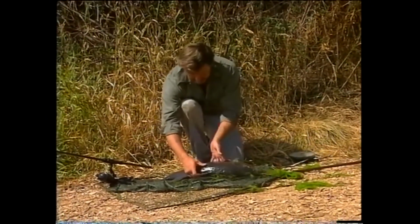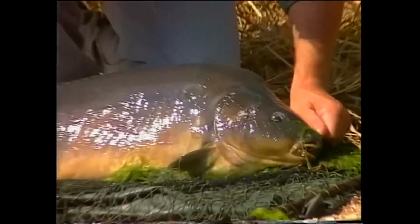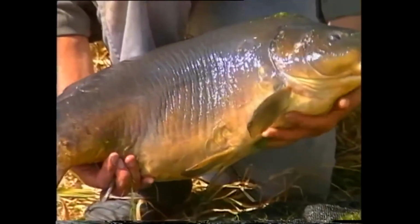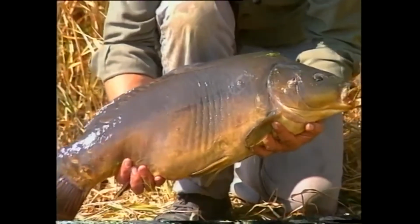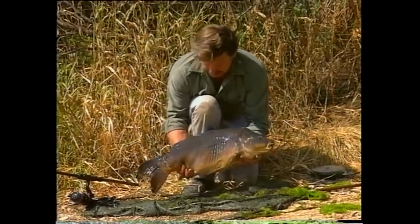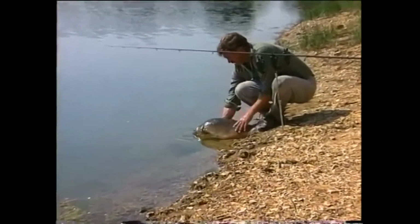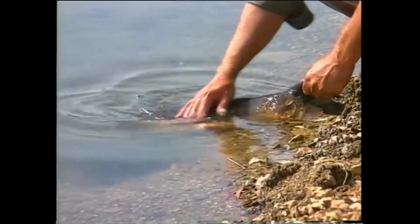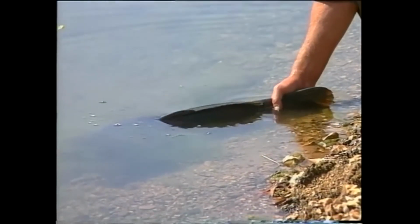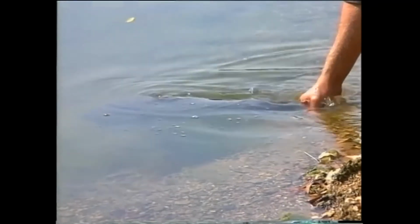Ah, that's a nice fish. A little bit of mark there. Upper double. About 18, I would say. I don't know as we need to weigh it really. Not absolutely necessary. I'd say about 18 pounds. Nice fish. 2 in a row plus a tench. Can't be bad. Just let him recover a bit. There he goes.